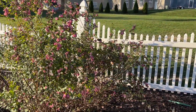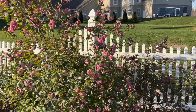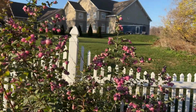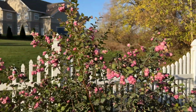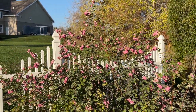Here's another beautiful coralberry because I love this one so much. That's why I planted the one in the front of the garden. It's just looking so nice, especially on this beautiful sunny day. Just a fun, different plant to add to the garden to give you color at a kind of mundane point in the season when there's just not a lot of exciting things going on.